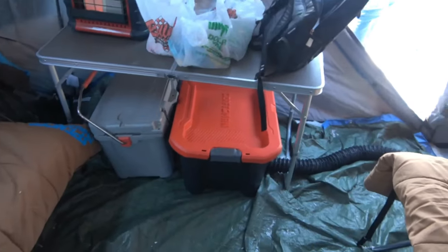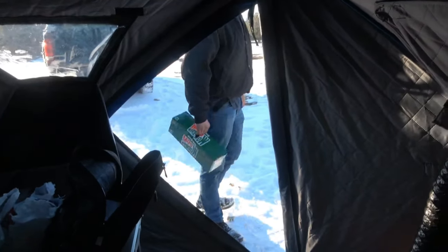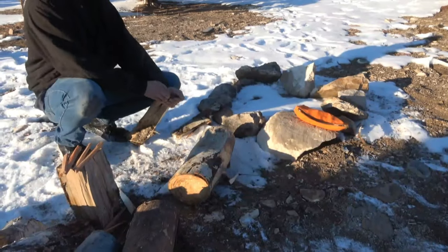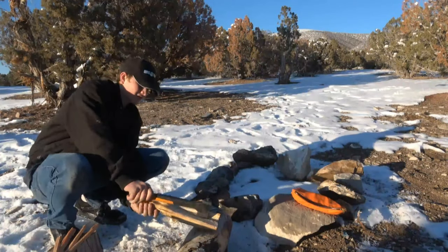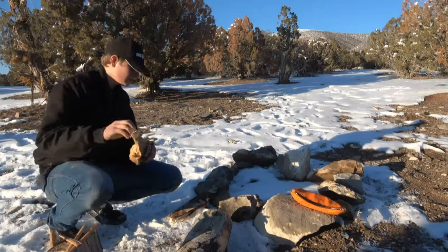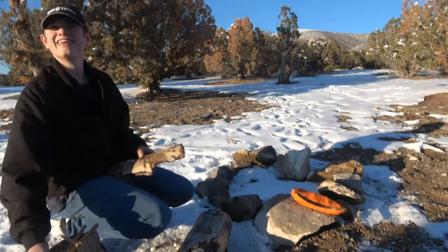Got our food down here so we're not freezing stuff. And Josh has the most important thing over there, right, the Mountain Dew. We're gonna leave that outside so it gets nice and frosty. Don't throw it in the snow, it's gonna get all wet. Oh yeah. Keep it dry.